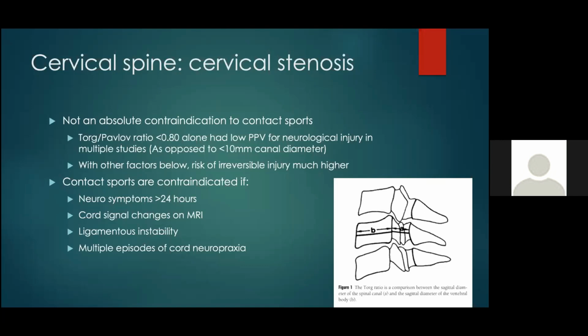So, when we talk about cervical stenosis in sports, people tend to look at the Torg ratio or the Pavlov ratio, which is shown on the right. You just look at A over B. If it's less than 0.8, then that's considered cervical stenosis in sports. This is different from the 10 millimeter canal diameter that we measure when we're talking about cervical myelopathy. This is specifically looking at cervical stenosis in sports.